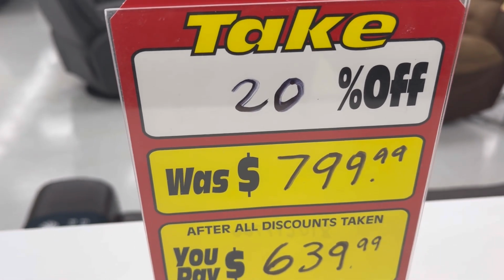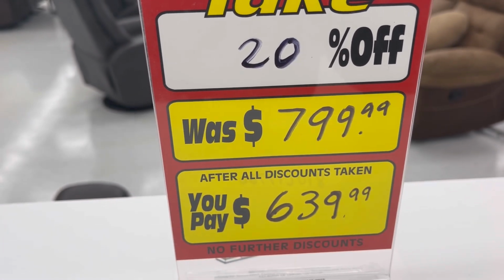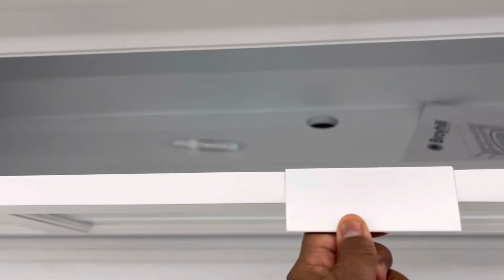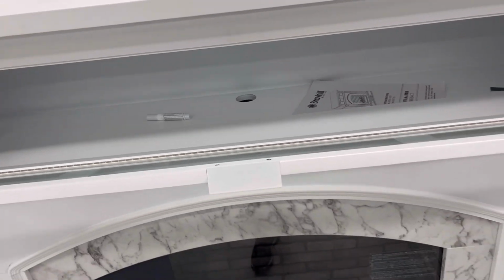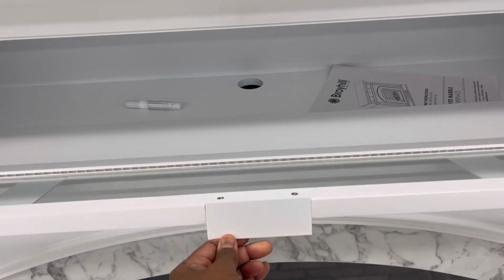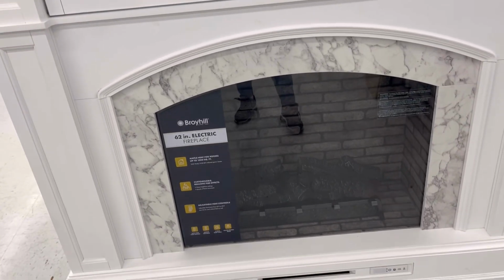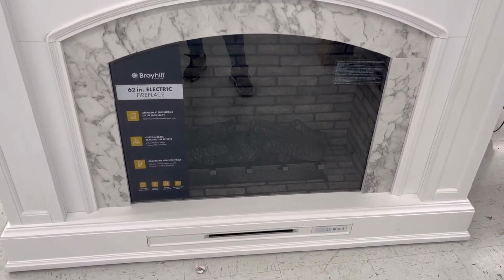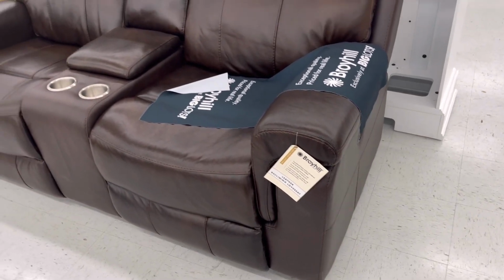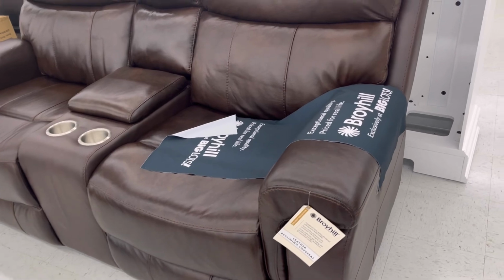So it was $800. Now it's $639 with 20% off. It's big. They said 30% off the entire store, but that's 20%. So hopefully, maybe it is. They're probably going to be going down on the prices the closer it gets to them closing, because they're closing. Right now, it's supposed to be 30% off.